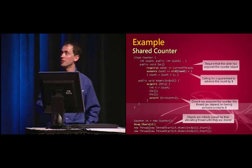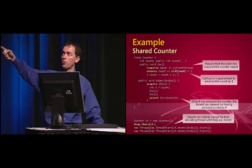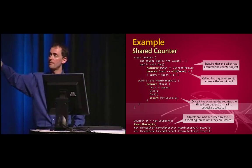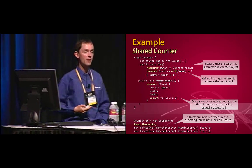Atomic inc by 2 shows a place where the increment method is being called. And you can see we've got 2 calls there, and they're wrapped in an acquire block, which is the Spec Sharp equivalent of a locked region. So we acquire a lock on this, make the 2 calls to increment, and then assert that the counter value really has gone up by 2.